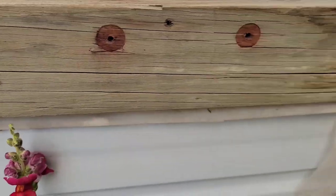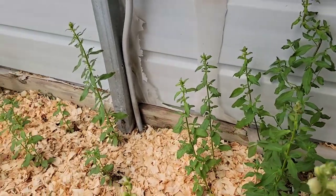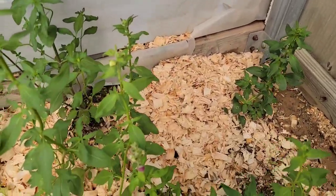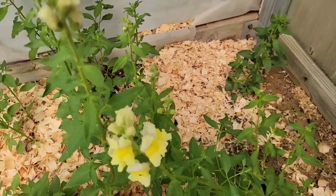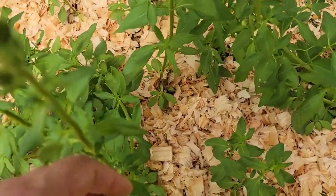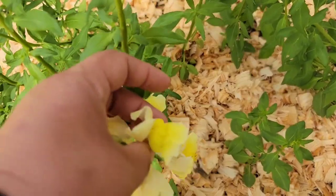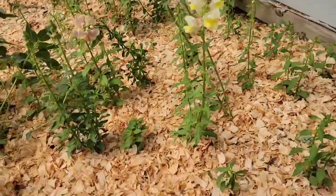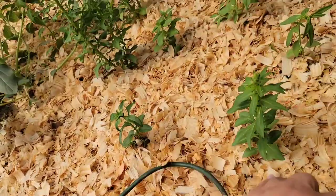There's that one, and there's another one. I saw pink on the buds. It's not open yet. Oh, down there. Pink or purple. But, oh my goodness, these babies. I just love them. They're just beautiful. Totally worth all the tears and all the work.